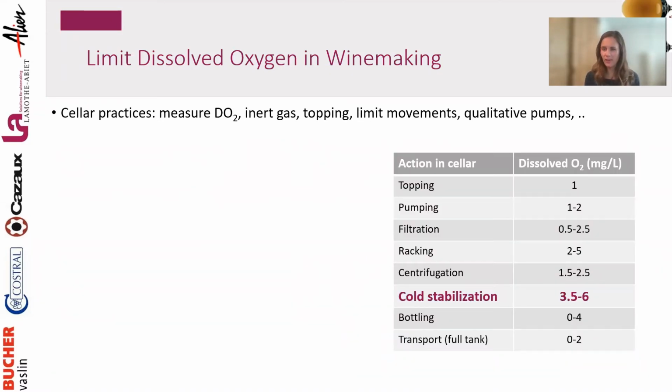If we look at the different actions in the cellar and which one dissolves the most oxygen, that's interesting to understand where to be more careful. Obviously, if we are not careful, every single action can dissolve a lot of oxygen. But in general, the action that is the most dangerous and the most impactful is cold stabilization. So using cold for tartrate stabilization is actually going to increase the solubility of oxygen. So we are dissolving a lot of oxygen in wine.